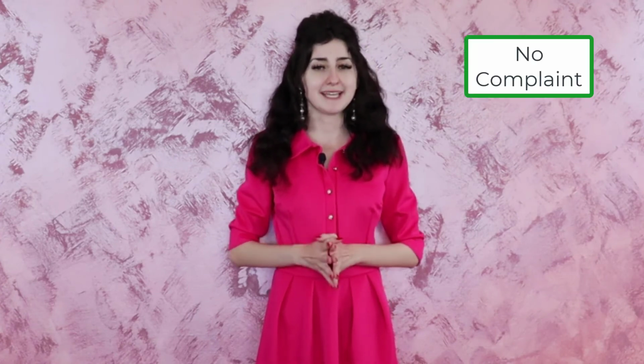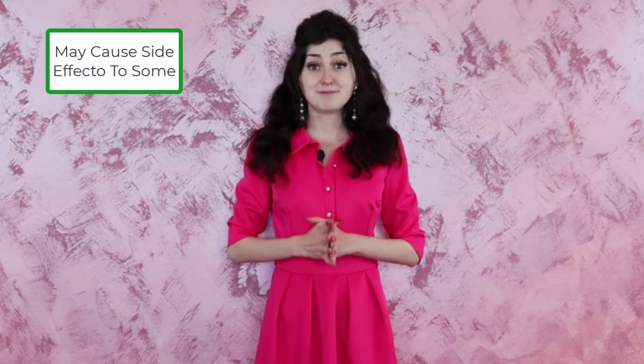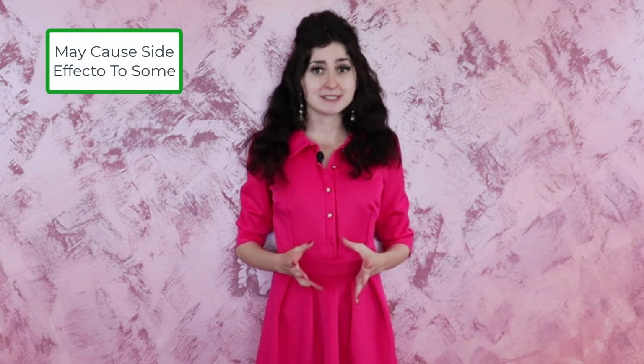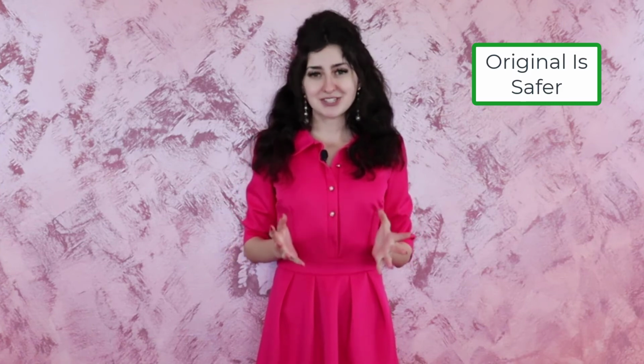On the other hand, out of my readers who tried Glucofort, none of them complained about any small issues. Now, this product may cause some side reactions in certain users. I cannot tell for sure, but the original product is definitely much safer than the fake ones sold on retailers, simply because it really contains what's written on its label. As for the other ones, I cannot tell for sure.